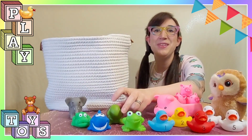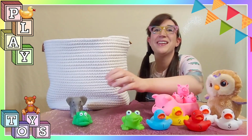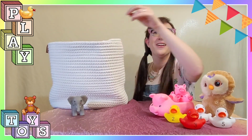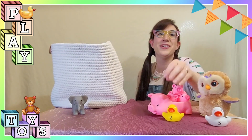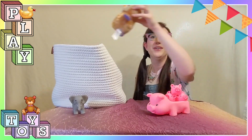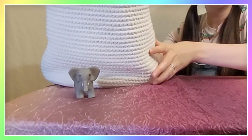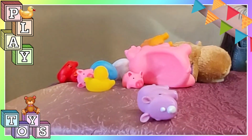Picking up toys and put them in the basket. You'll find them yonder in the nursery. Where, oh, where did all of my toys go? You'll find them yonder in the nursery. Picking up toys and put them in the basket. You'll find them yonder in the nursery. Where, oh, where did all of my toys go? You'll find them yonder in the nursery.